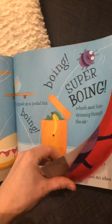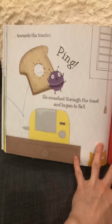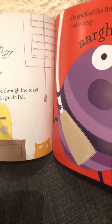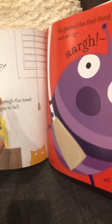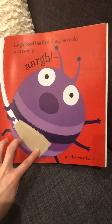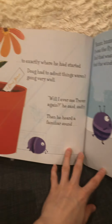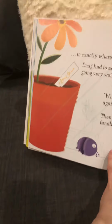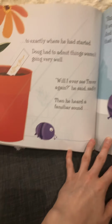Oh my goodness, where is he going? Towards the toaster. Boing. Straight through the toast. He smashed through the toast and began to fall. He grabbed the first thing he could and swung. Ah, look at his little face. All the way back. Oh, to exactly where he had started. Oh my goodness, he's back at the plant pot.